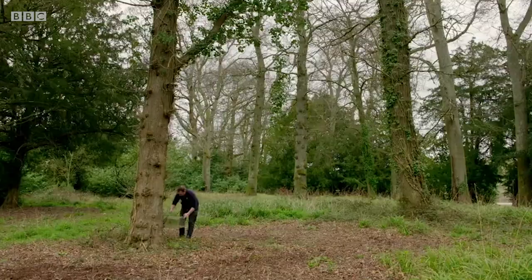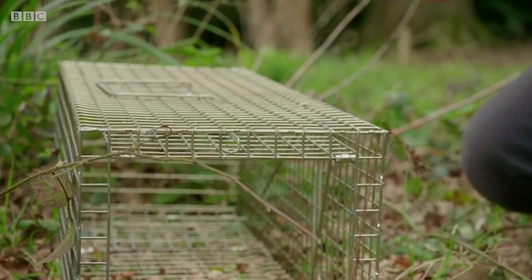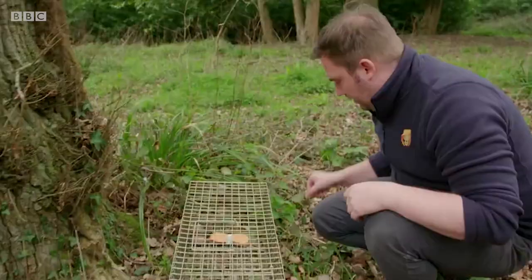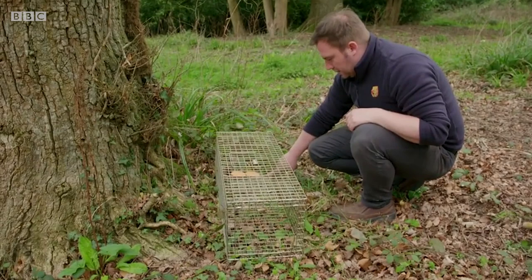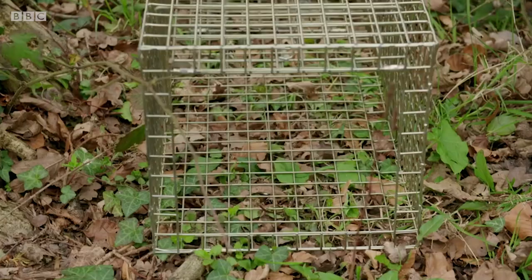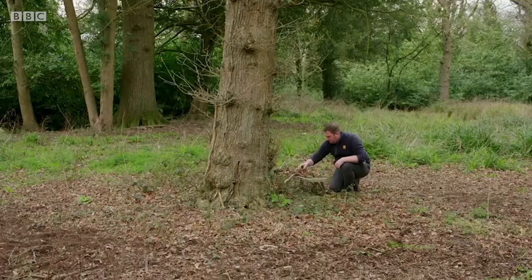It's a really simple contraption. It's got a little lever that just locks that bar in place, and we can put the sweet potato just up the end. And then, in theory, the porcupine comes in from this side, and when it puts its pressure on the plate, the door closes behind. That's the plan. But the search is beginning to take its toll.